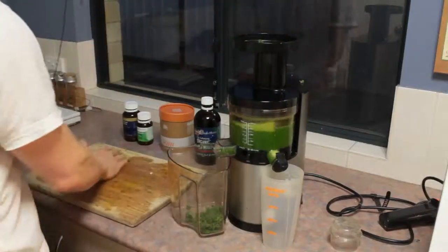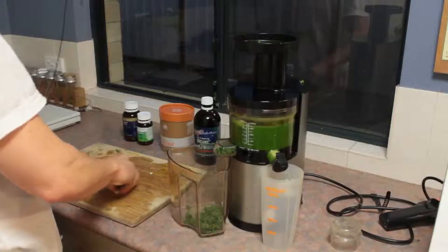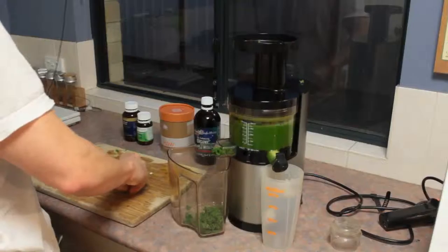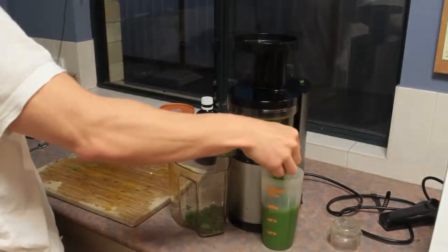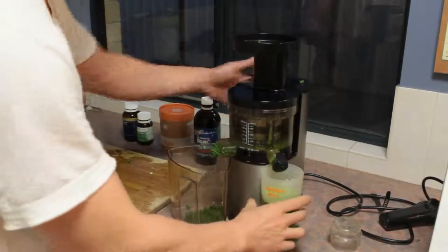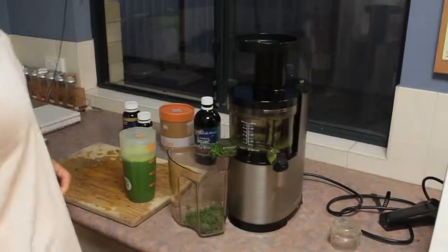Look at that. Almost done. It yields almost half a litre of vegetable juice. As you can see, it's pretty green. And I just add that like so. Alright. There you go. So I drink that, and I also add some other things.